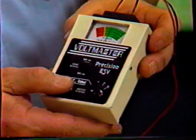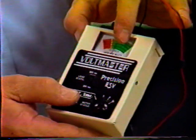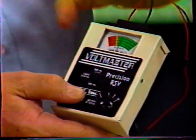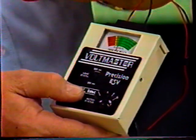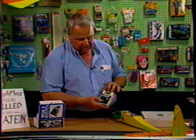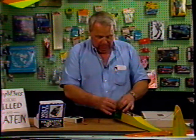So with this load on the voltmeter, we can check the battery, leave it on about 15 seconds or so, and you can see the needle comes down initially when you put the load on, but then it holds like it's supposed to. So that means that this battery has enough charge. We can get another flight out of that without any problem. That's holding real well. This battery's in good shape.